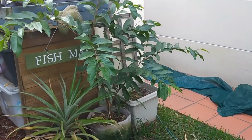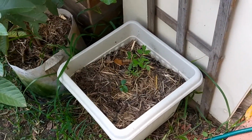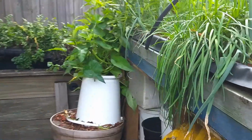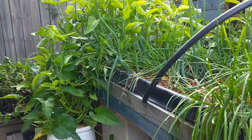There's a guava. I've been planting, like I said, tomatoes, but also chilies. I'm putting a few more chilies in around the place. The aquaponics is slowing down, although, as I said before with the sweet leaf, I also used a ton of that Chinese water spinach, kangkong.